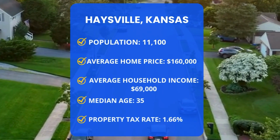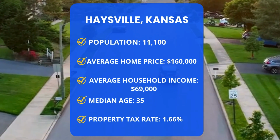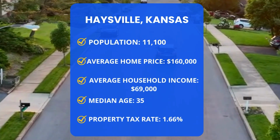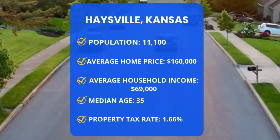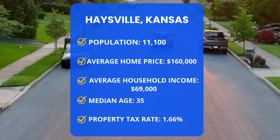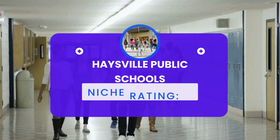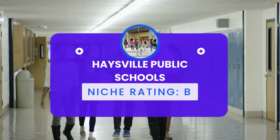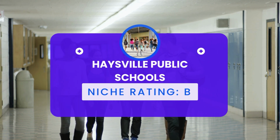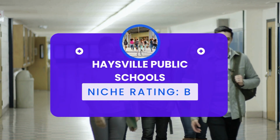All right, so let's get into the stats on Haysville. The population in Haysville is 11,100. Median home value, $160,000. Median household income, $69,000. And the median age of residence is 35. The property tax rate in Haysville is 1.66%. On a $300,000 valued home, you would pay $4,979. And does Haysville have their own school district? Yes, they do. Haysville Public Schools, which is USD 261, received an average rating of a B on niche.com.